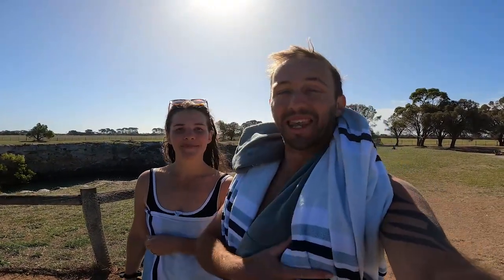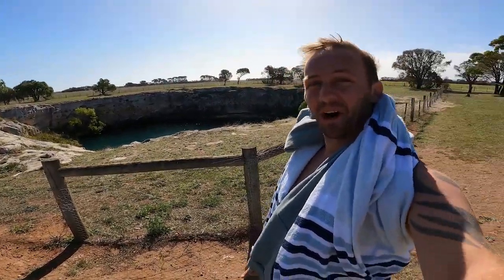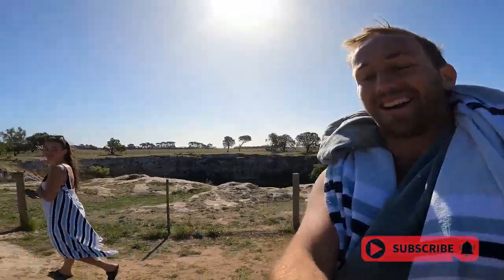Beautiful. It's been awesome to get out of the wind. It's been blowing a gale, but because it's down in a sinkhole, it's a beautiful spot to escape the wind. So put the Mount Gambier Little Blue Lake on your to visit list when in South Australia.